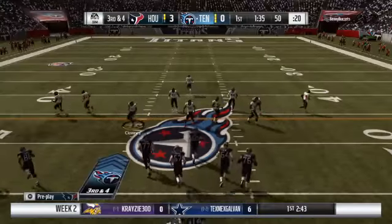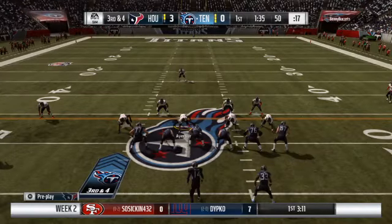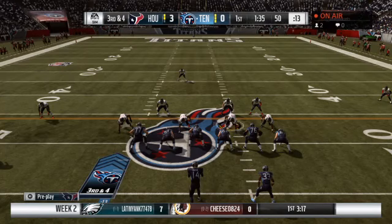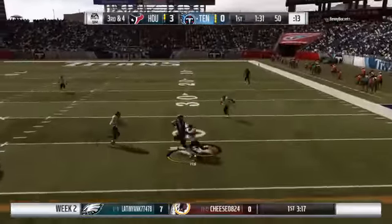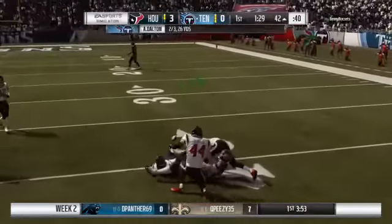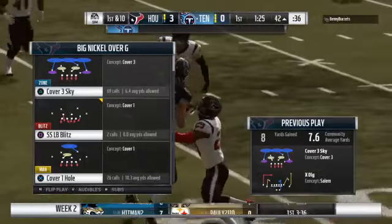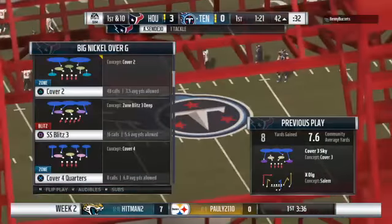Now they face a 3rd down and 4 after that incompletion on 2nd down. From the gun, Dalton looks to throw. And it's complete to Kelsey. And he's got the first down yardage before he's brought down at the 42. His first catch, good for 8 and a first down.